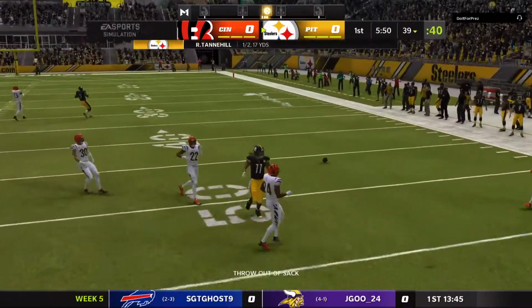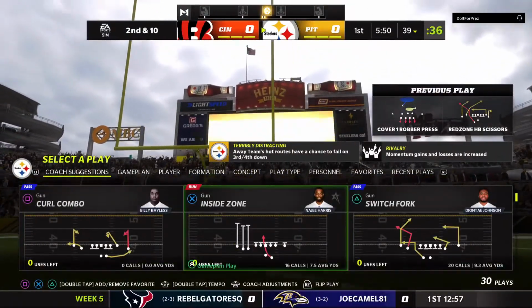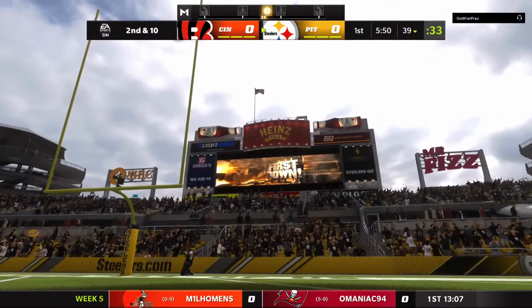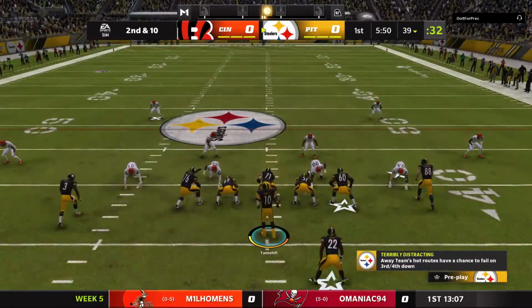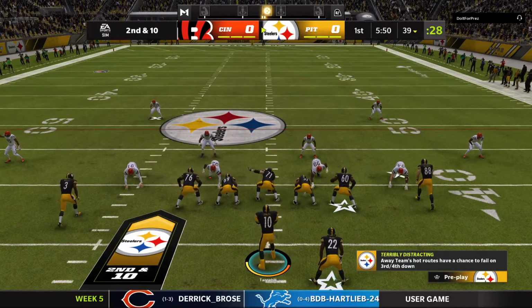Oh, this one incomplete. The pressure got to him as he released it. And it's second down. These two teams met up earlier in the year back in week 2. And it was the visitors getting the win there, so they'll be looking for the sweep back here at home.